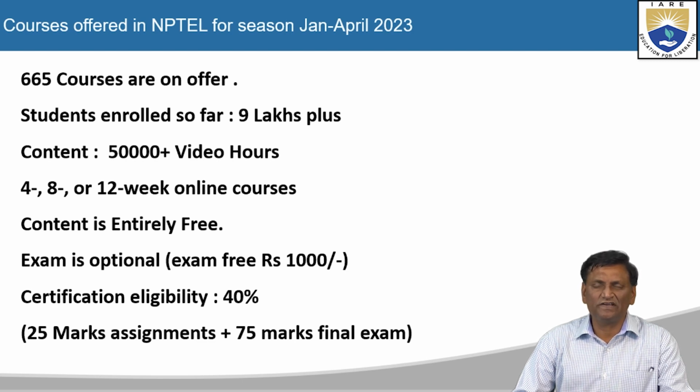But if you want to write the exam and get a certification, a nominal examination fee of 1,000 will be collected by online payment, and you have to score 40%. The marks are divided into two categories. 25% of marks are allotted for the assignments; weekly assignments will be there and you have to complete them. The remaining 75% is for the final exam. You have to score 40% in each, both in the internal assignments and the external exam.